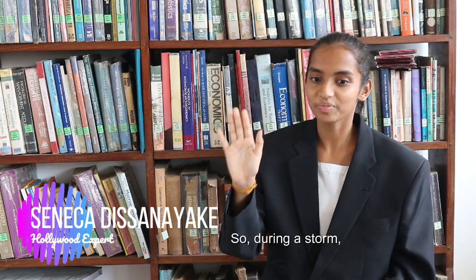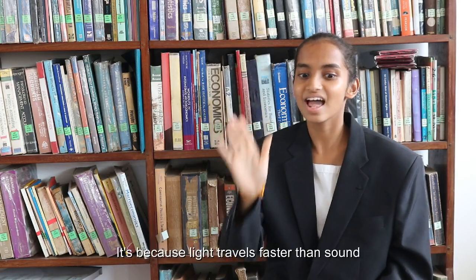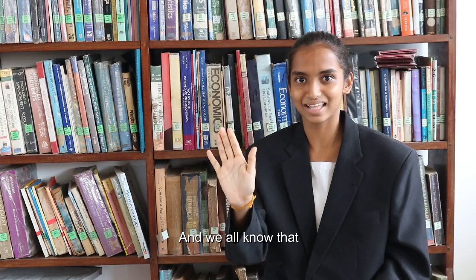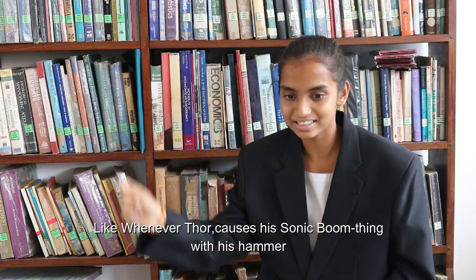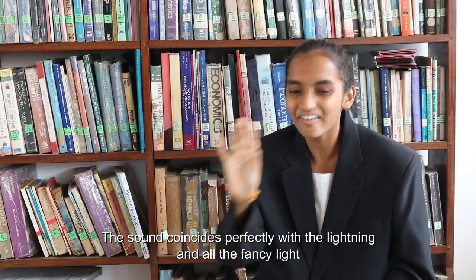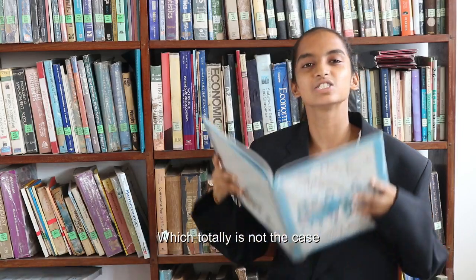Okay, so during a storm, we see lightning before thunder. Okay, it's because light travels faster than sound. And we all know that, but Hollywood does not. Like whenever Thor causes his sonic boom thing with his hammer, the sound coincides perfectly with the lightning and all the fancy light, which totally is not the case.